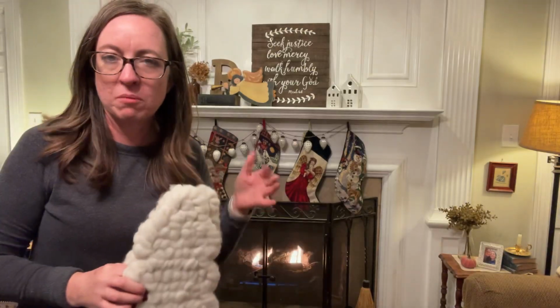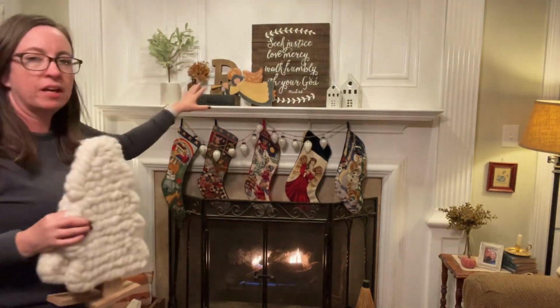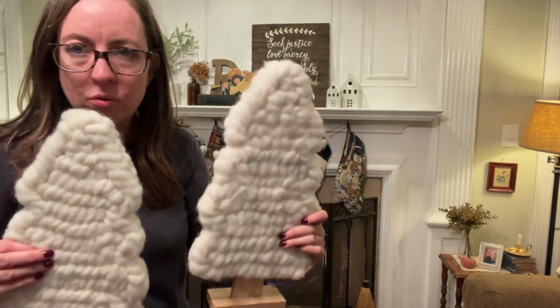Okay, and then finally for my mantle, you can see that I have left some of the things up that I actually keep most of this up here year round. I have these two Christmas trees that I bought at Kohl's a few years ago.